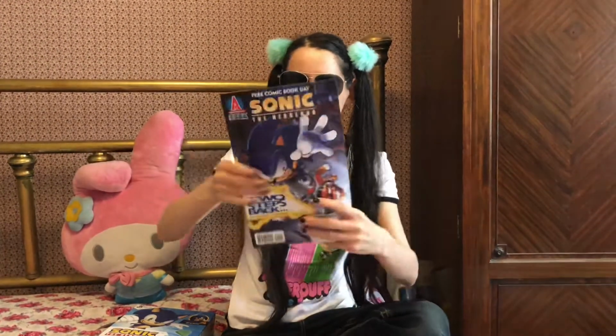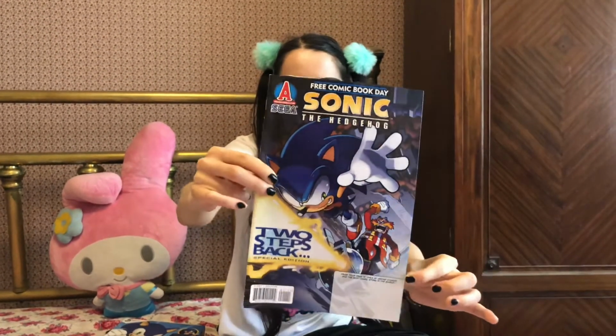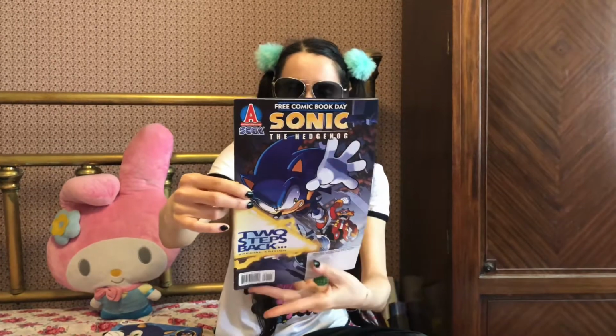All right, some Sonic products that have been released over the years also include Sonic Bubblegum, Sonic Fruit Roll-Ups, Sonic Lifesavers, Sonic Ice Cream Bars with the cool bubblegum eyes, Sonic Pasta, and Sonic Energy Drinks. I do have this Free Comic Book Day Sonic the Hedgehog comic, and I believe that there was a Free Comic Book Day edition featuring Sonic this year as well.